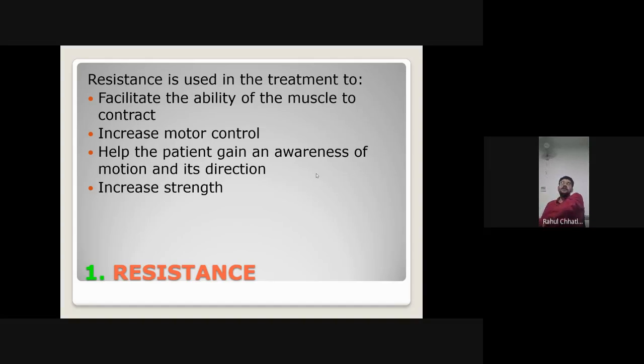Say for example, the patient takes the hand backward from here, then your hands will be like this, they will provide resistance and won't let it go in that direction. It should go only in this pattern. There will be no additional movements. So your resistance will guide the patient, it will let the patient know in which direction to go. They will be made aware of the motion. And last, increase strength, that is the same as facilitating the ability of the muscles to contract.